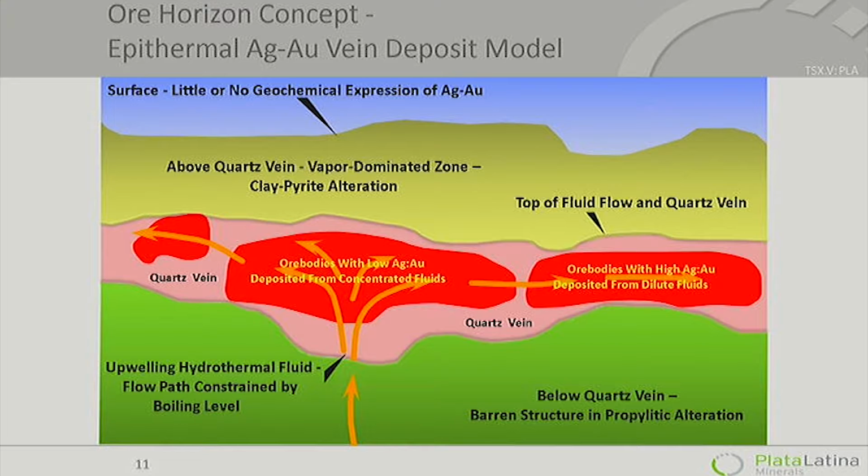Generally, they don't even make it to the surface, and of course, Mother Nature is never perfectly tidy. You'll get little leakage here and there, sometimes, not always. And in those cases, you will get a bit of an anomaly up here. But for the most part, all you would expect to see up here would be the kinds of elements that are carried in a vapor phase.